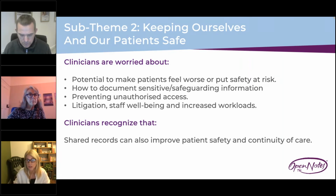Having said that, others thought the increase in workload would be very short term, and the benefits would ultimately outweigh the risks once this practice had been going on for a longer time. And then on the next slide, please.